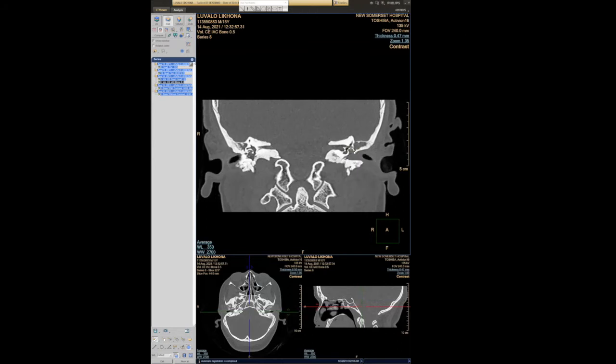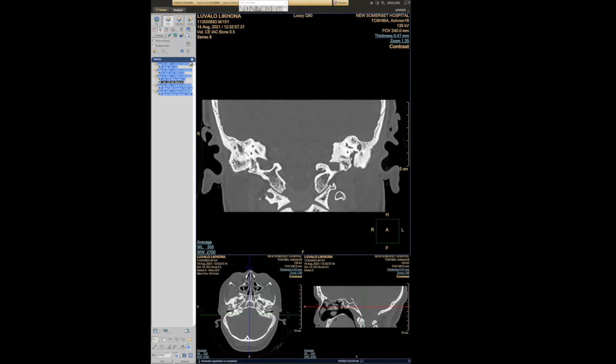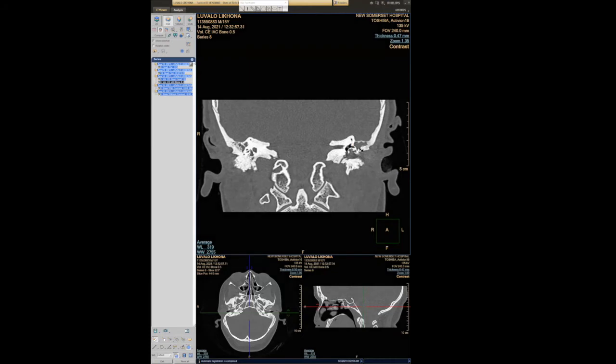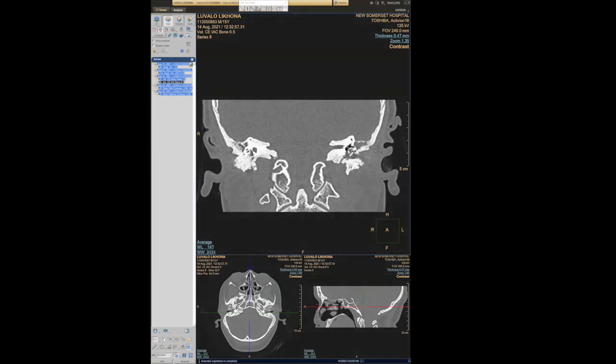Then moving on, we can also see an impression of dehiscence of the wall of the lateral semicircular canal with gas locules. Let me just try and window this down. With gas locules within the vestibule and within the semicircular canals. There is also a bony break or dehiscence of the tegmen tympani.